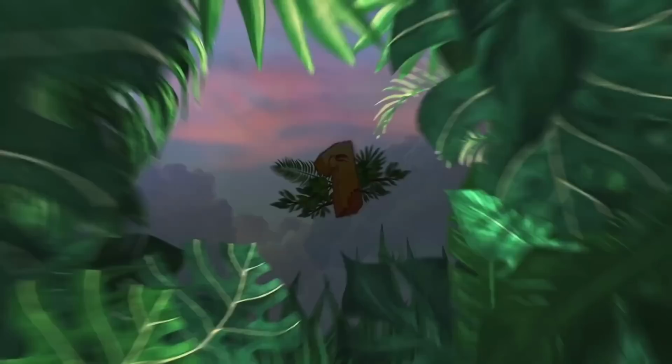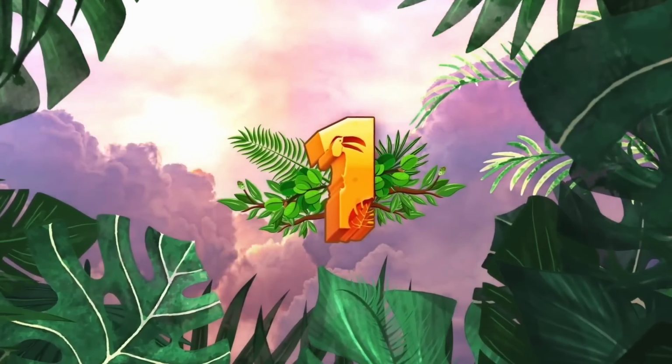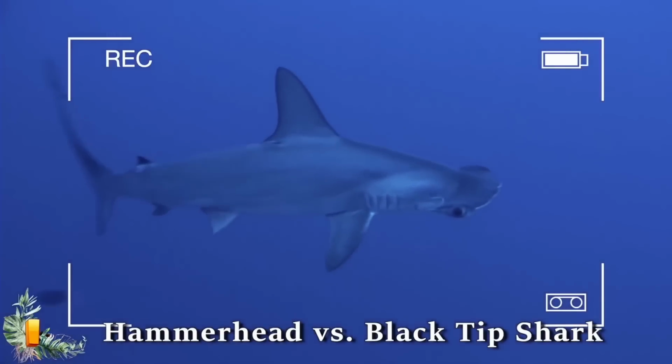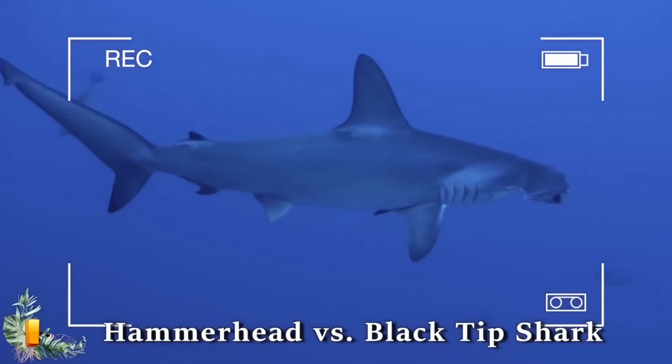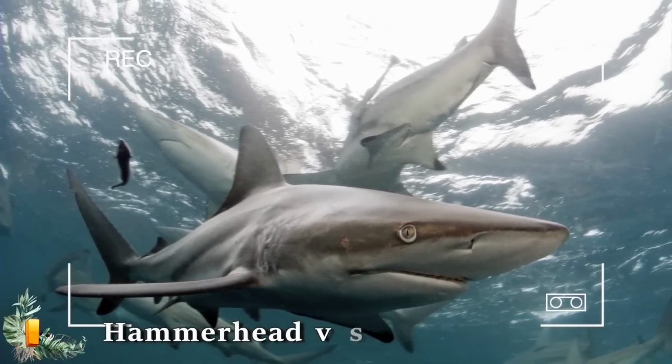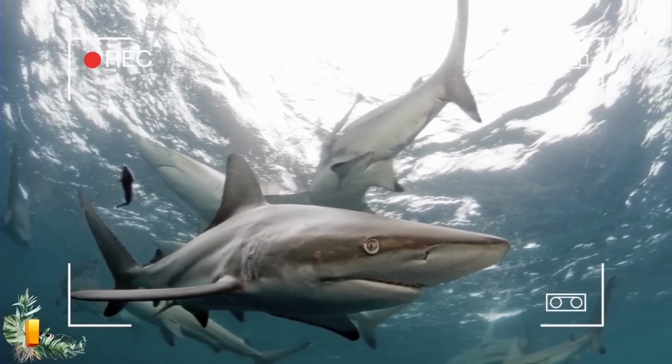Number 1. Hammerhead versus Black-tip Shark. It isn't every day that fishermen capture a giant hammerhead shark on video. But when a couple of buddies were out fishing off the coast of Palm Beach, Florida, they not only caught the event on video, they captured an intense encounter between the two sharks.